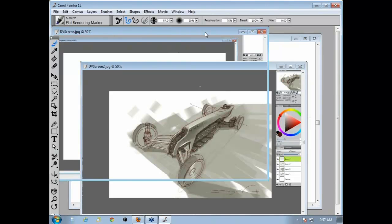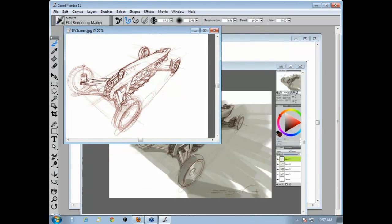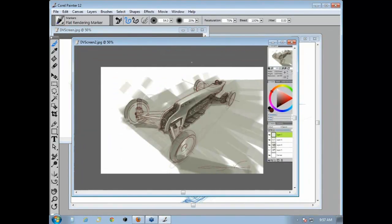Real quick, this is something that I had done right in the beginning of getting Corel Painter 12. A similar type of concept, so it's good to show you guys. I use my crimson red pencil on that. So you can see my line sketch, and then I take my layer and put my line drawing on top, and then I take my flat rendering marker, and basically I just added a real quick background, so it gives me one solid color. Then I went in behind the engine and all the detail areas with a darker marker, and then the edges of the actual vehicle and did a darker core, and then used a lighter value for the top.